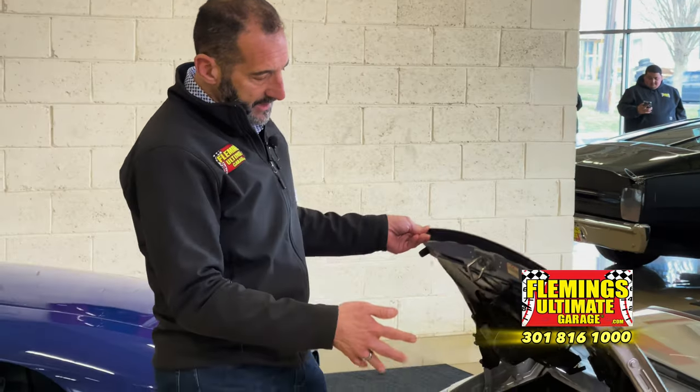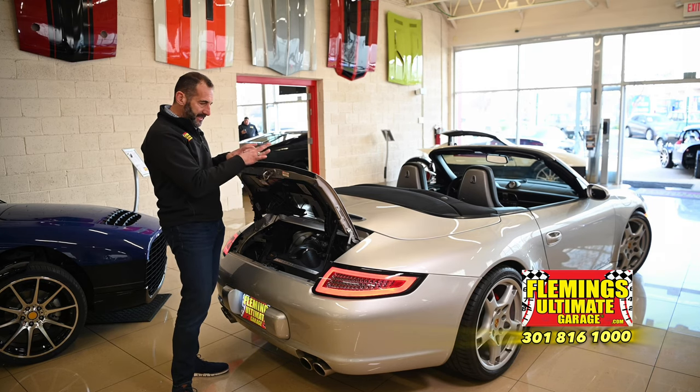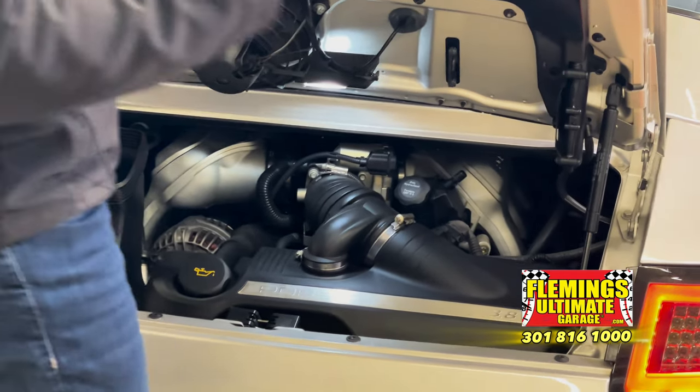Underneath here are some things that you look at, and to me, that says this is a better car than others. The VIN sticker is still here. It hasn't been in a rear-end collision, and this has been replaced. It's the call-out right here for the 3.8-liter engine because this is an S model. It gets a larger engine, right?